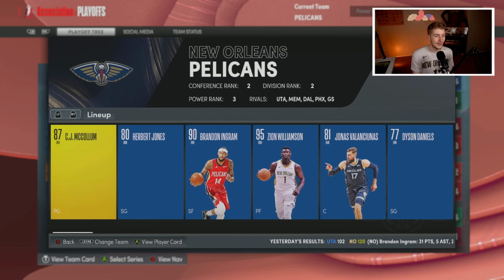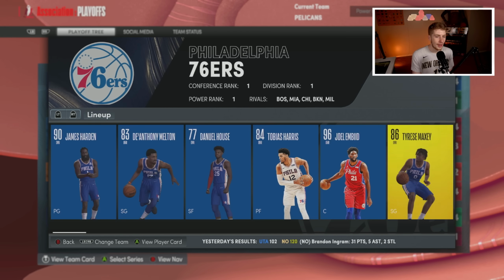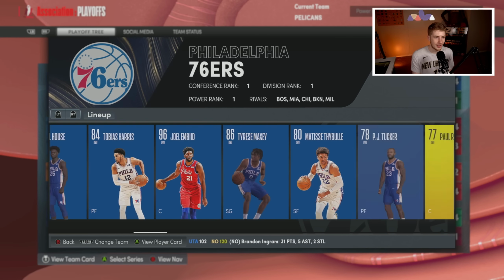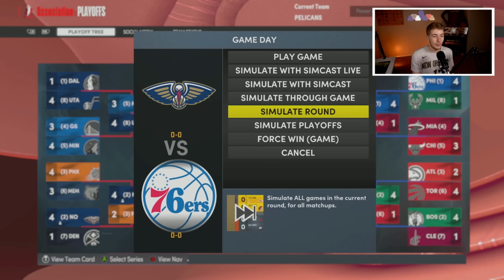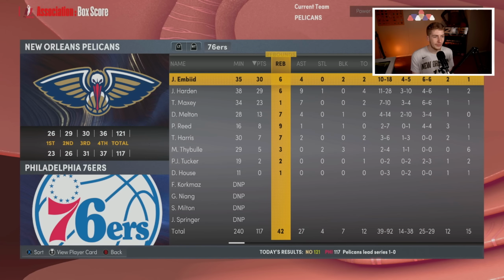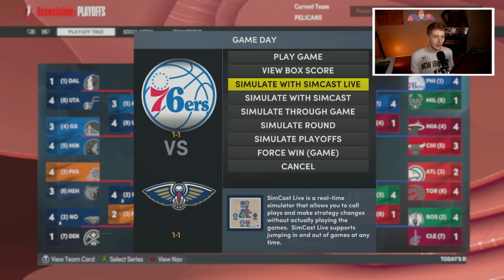But regardless, we get the 76ers, who just had a really good year. They're starting De'Anthony Melton and have Tyrese Maxey on the bench, so we'll see how that goes for them. And they have Tobias Harris and Danuel House. So game 1, we are up 1-0, beat them by 4. Game 2, they even it up, fair enough.